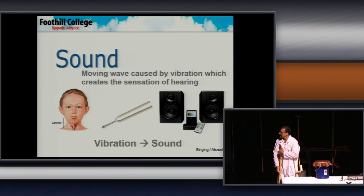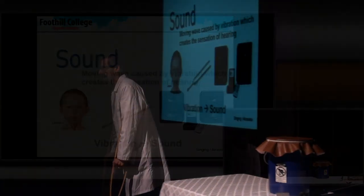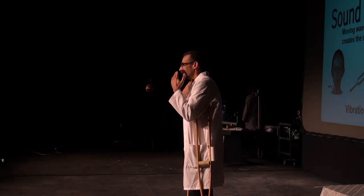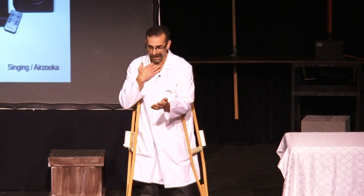Tuning forks vibrate back and forth, make a certain sound, right? Maybe you use those to tune your musical instruments. Even our vocal cords vibrate and make sound. In fact, let's do this. Let's do that little test, maybe just to show you. We'll have you touch your throat, and we'll sing a little note here, okay?